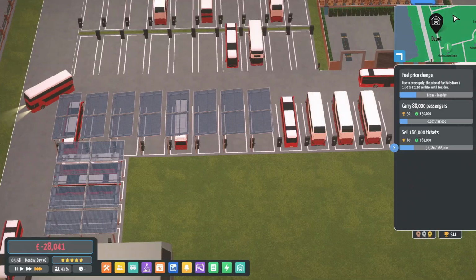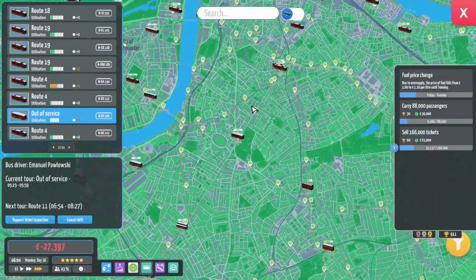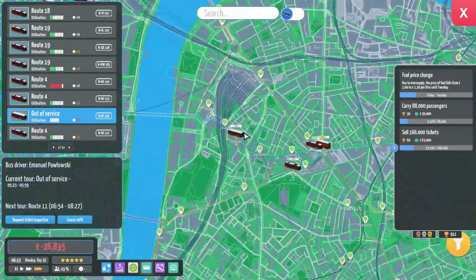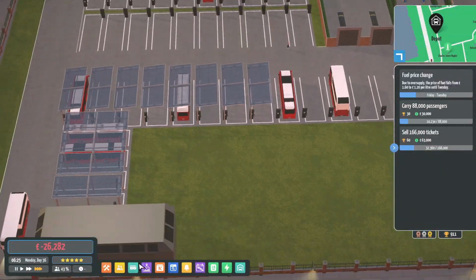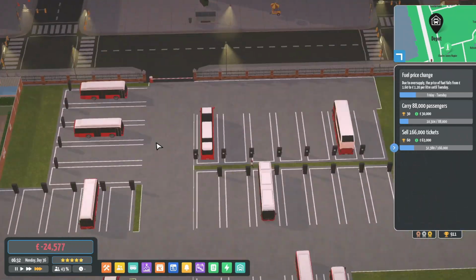Right, now, time to actually make some money. The overnight period's always going to be a bit dead in terms of making money, but it's even more dead when the buses are just sitting around rather than having some of them out, making at least a bit of money from carrying a few passengers. No broken buses.